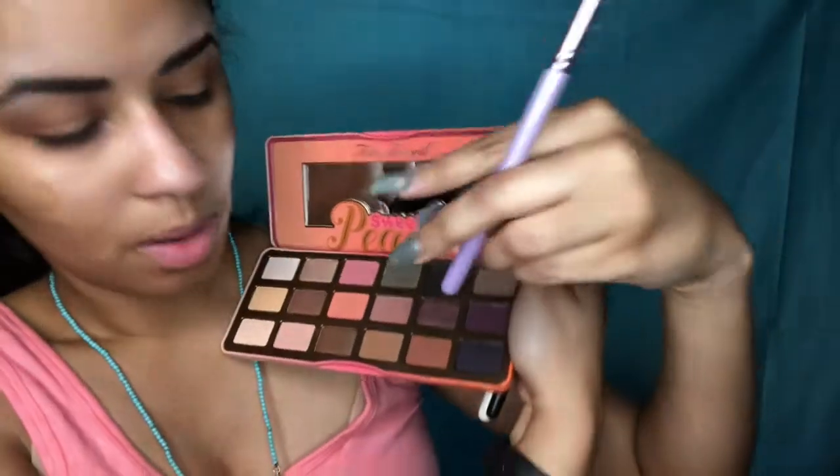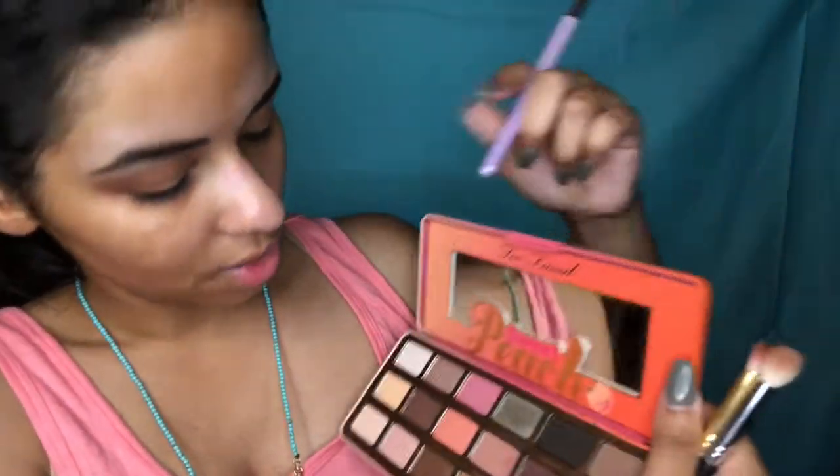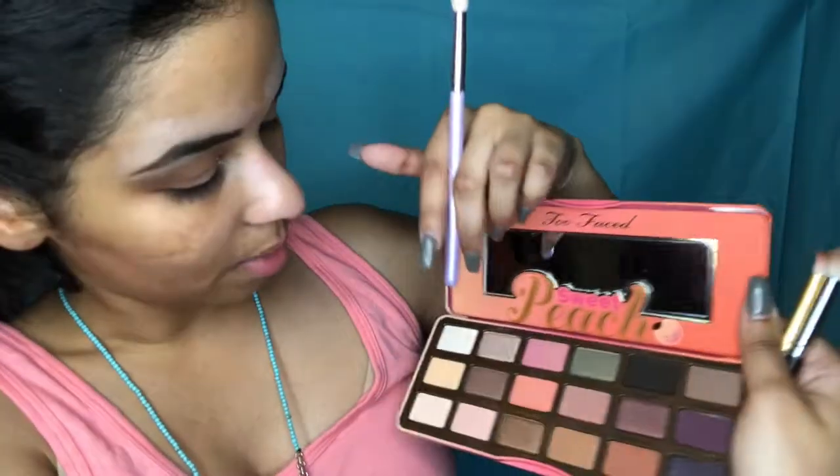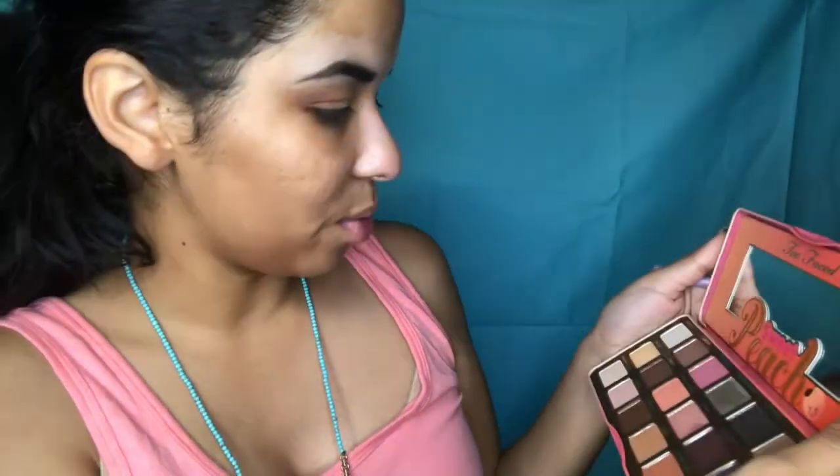So, for my lid, like I said, I want to do something dark. I think I actually want to do Talk Derby to Me, which is this really deep, pretty sparkly purple color down here. I think I'm going to use that one. And on the inside of my lid, like in my tear duct, I want to use Luscious, because it looks really champagne-y, so we'll do that in the middle. Okay, so for this look, I'm not gonna do a cut crease or anything like that. I'm just gonna pack it on the lid, maybe bring it up a little bit into the crease, but it's not gonna be a cut crease. So just so y'all know, I'm gonna go ahead and do Talk Derby to Me.